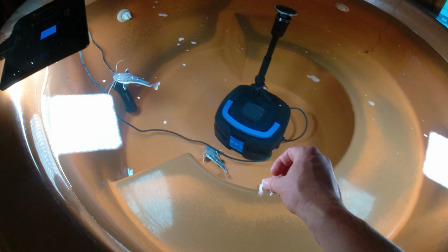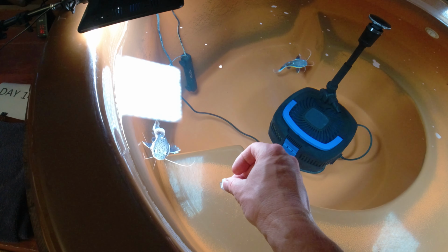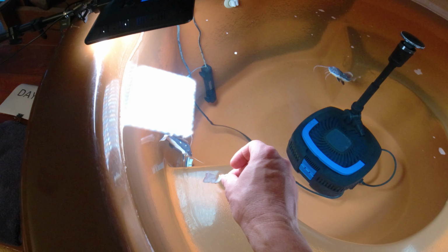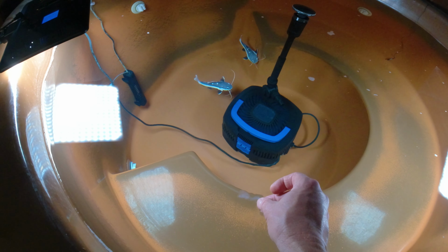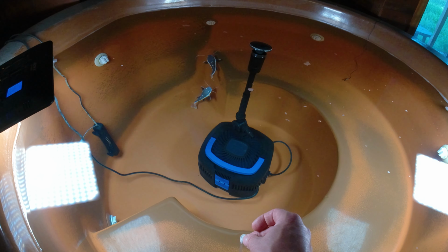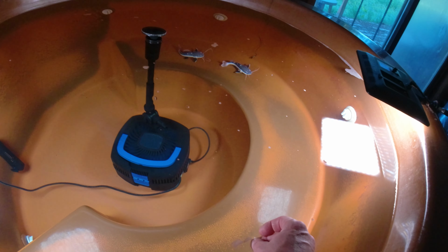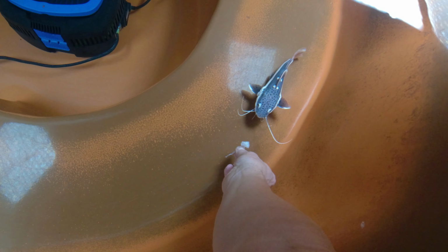Maybe. Just thinking about it. They're getting braver and braver. Oh, I think he's coming up. Usually I have to stick my arm in there. I thought he was going to come up. They're getting braver and braver by the day. All right, I'm going to have to meet him halfway. All right, buddy.